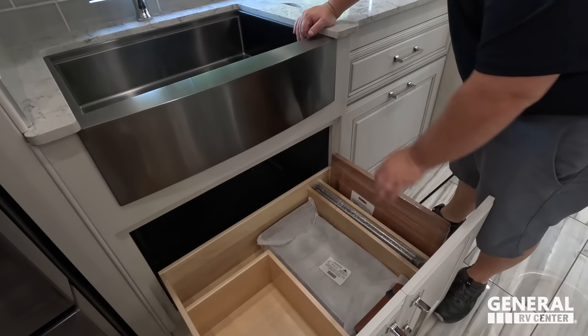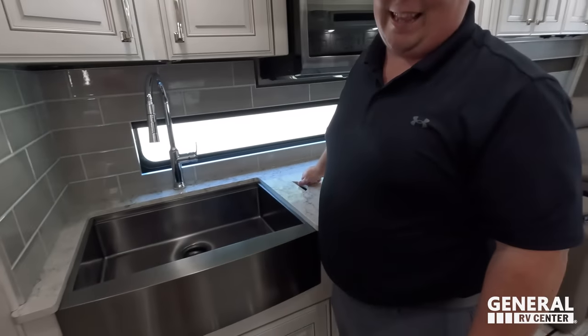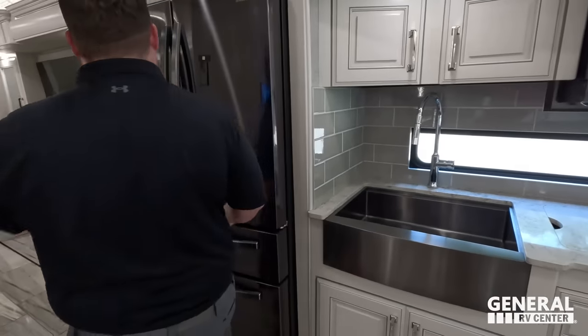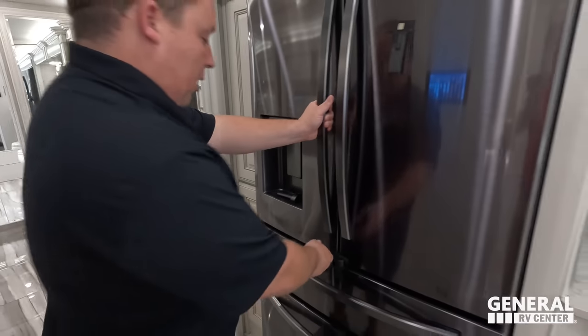Here's more storage. And truthfully, I would store this in here while in transit. I mean, again, that's heavy. You don't want that flying on you. And then right here, water filtration system, ice maker.